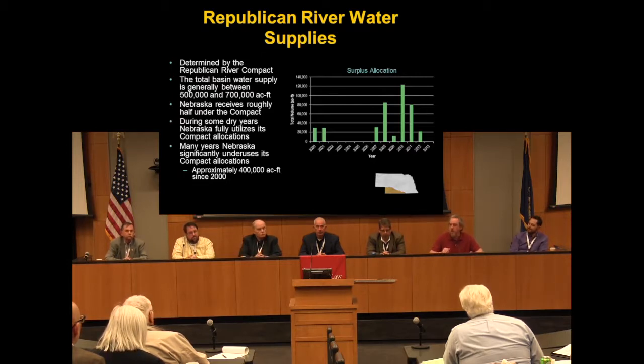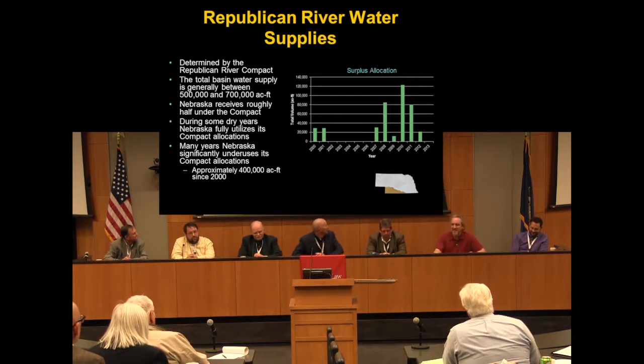And you can see from this bar graph, there's dry years, these years right here, where we actually used all of our water. Actually, we used more than all of our water, and that turned out to be kind of a problem, but technically speaking, we used all of our water. We'll just leave it at that. And there's also other years where we don't use all our water, and it slips through our fingers and flows down to Kansas, and they might not even use it either.